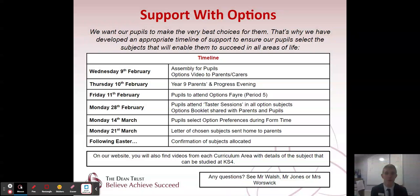On Friday, we then have an options fair open to all pupils, which will take the place of their Period 5 lesson. This will be happening here at school in the Performing Arts Theatre, and will give all pupils an opportunity to speak to pupils in Year 10 and Year 11, as well as teachers about potential courses they may wish to study. Once we come back from half term, pupils will then be able to attend taster sessions in all of their option subjects, and an options booklet with information will be shared with parents and also pupils.